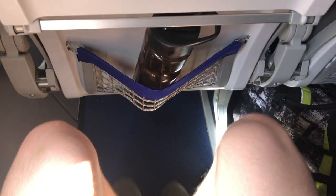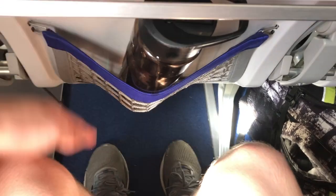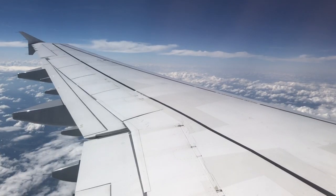The legroom here is probably the best part of the seat. It's very, very generous compared to American carriers, and I can accurately look at it because I don't have my backpack right in front of me. Lufthansa doesn't offer pillows on their short-haul flights, but I had kept my pillow from the last long-haul flight I had just taken, so that was nice to have.